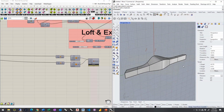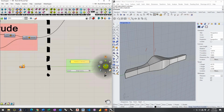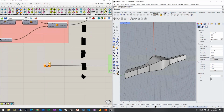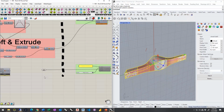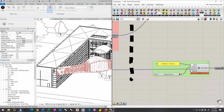Now this is only in the Rhino model space at this point, but what I can do is pretty much the same as what I did with the roof, send this back into Revit through these Rhino inside Revit components. Now I'll be using the same component, add geometry direct shape. So I'll go ahead and enable that. Whoops, forgot a step here. So go ahead and disable that. What I need to do is actually reference this sub-D within Grasshopper. So I'll just right click, set one sub-D, and then enable. So now it has sent that sub-D into Revit, and we can just confirm by coming over here.